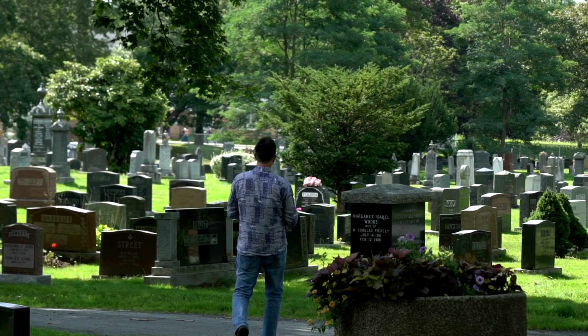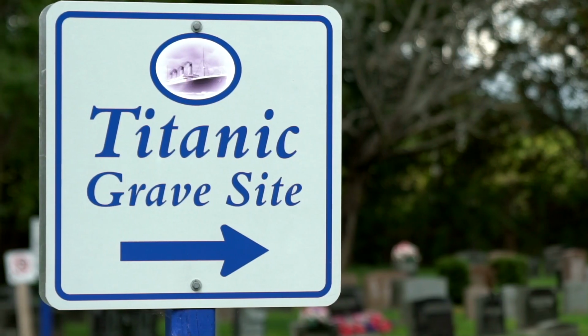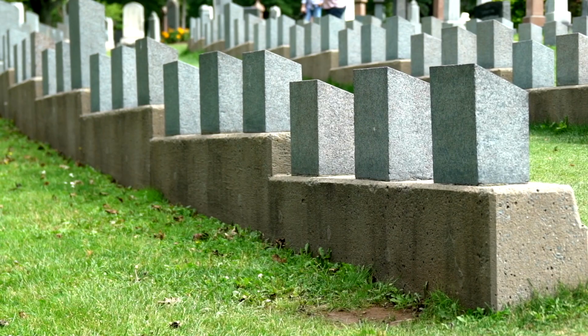I'm not quite sure why, but I've always been fascinated by cemeteries. And here in Halifax, this one has a pretty interesting past. This is the resting spot for a number of the Titanic passengers. And the gravesite is in the shape of a ship.